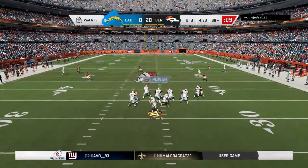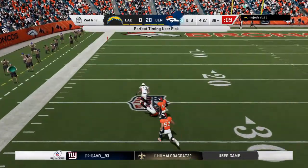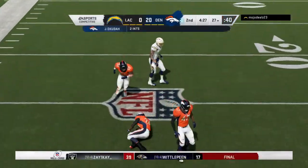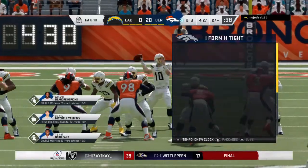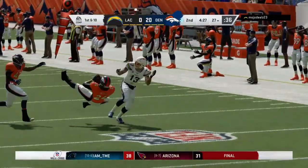On play action, they'll throw. Airing this one out for Evans. And for the 3rd time here in this half, it's intercepted. Picked off at the 28. Certainly not what he was hoping for, Charles. That's now 3 interceptions in this ball game.